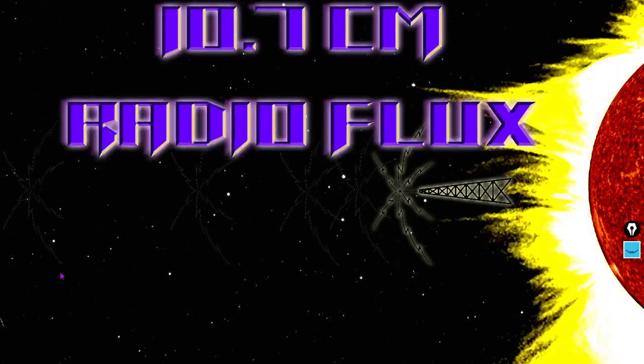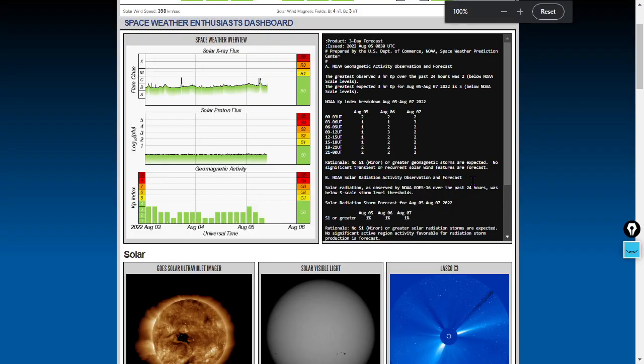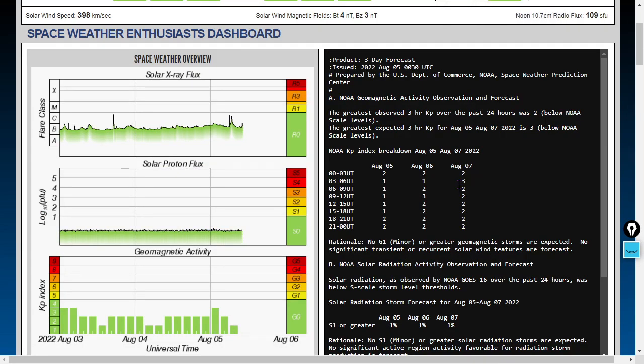And there's the 1-year chart of the radial flux. Again, now up to 109. Here's a space weather enthusiast dashboard. No space weather storms forecasted. We'll tell you the likely trajectory of that currently occurring coronal mass ejection later in the video.